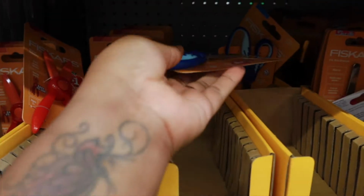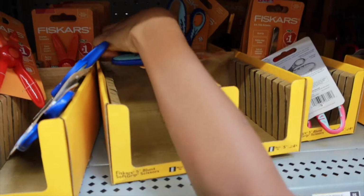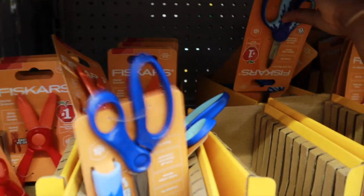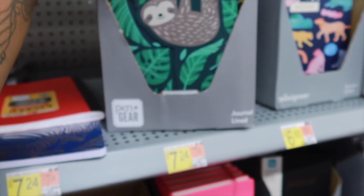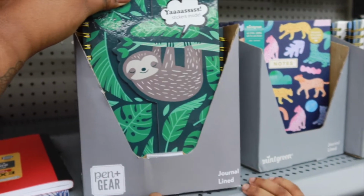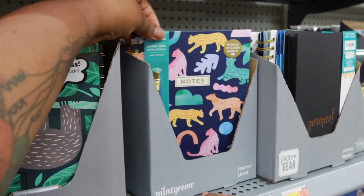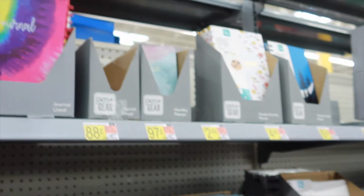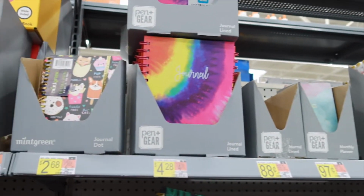It's pointed. Hold on. We gotta find DJ one. They have some cute journal books. It's so cute. Look at this. Yeah, cute little journal books. Journals. They have planners up there as well. What? That one's cute as well.